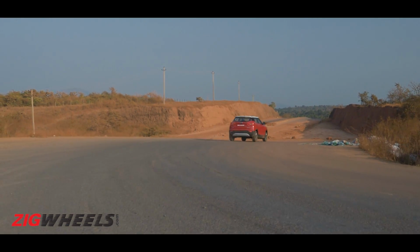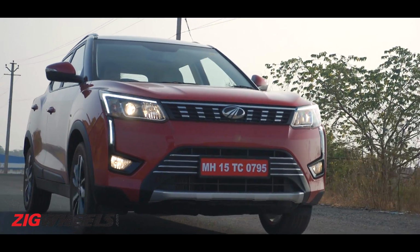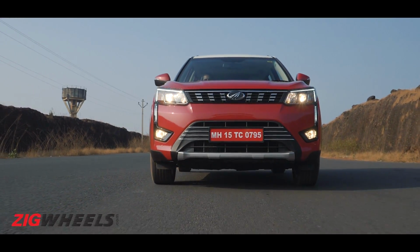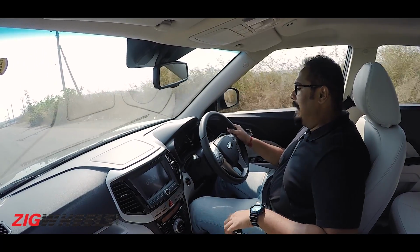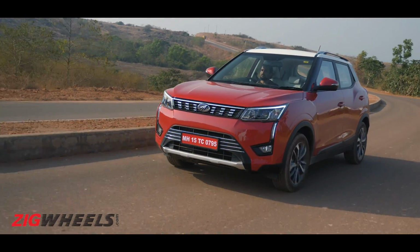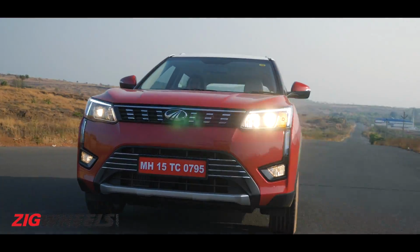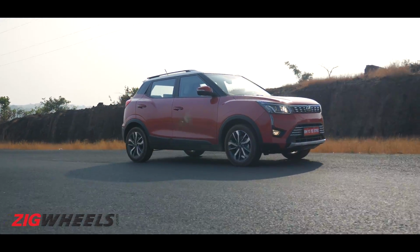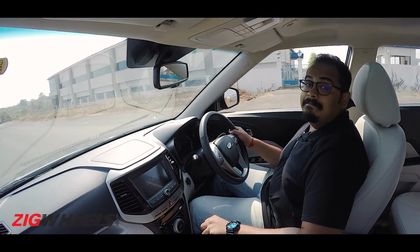Shared with the Brezza is the 6-speed manual gearbox as well, but it has also managed to share one problem with the MPV. And that is low rev drivability. Under 1500 RPM, you'd really struggle to get a move on. You will really have to downshift. And this is particularly noticeable when you're on an incline. Second gear just won't cut it. You will have to downshift to first. And this is something you'd have to do again when you encounter speed breakers.